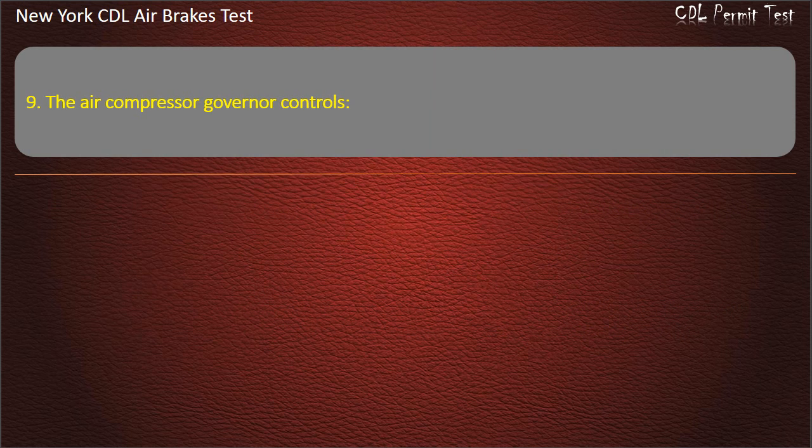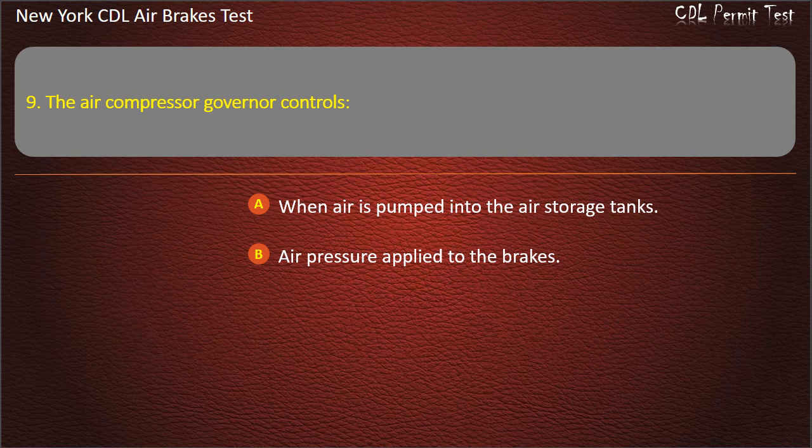Question 9. The air compressor governor controls when air is pumped into the air storage tanks, air pressure applied to the brakes, or the speed of the air compressor. Answer: when air is pumped into the air storage tanks.